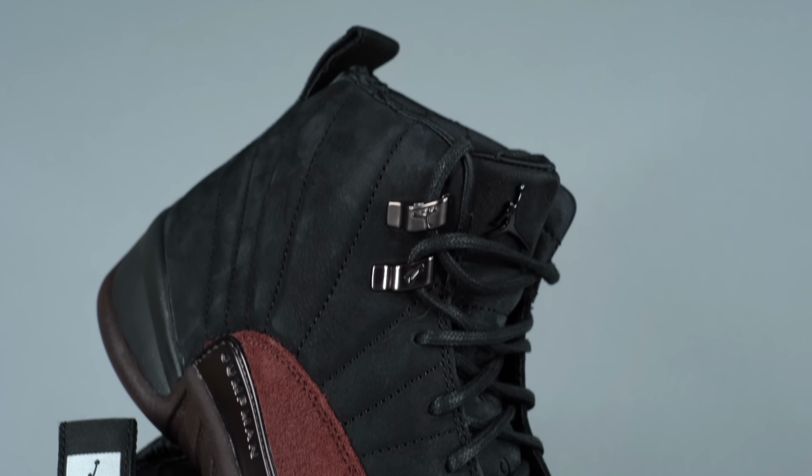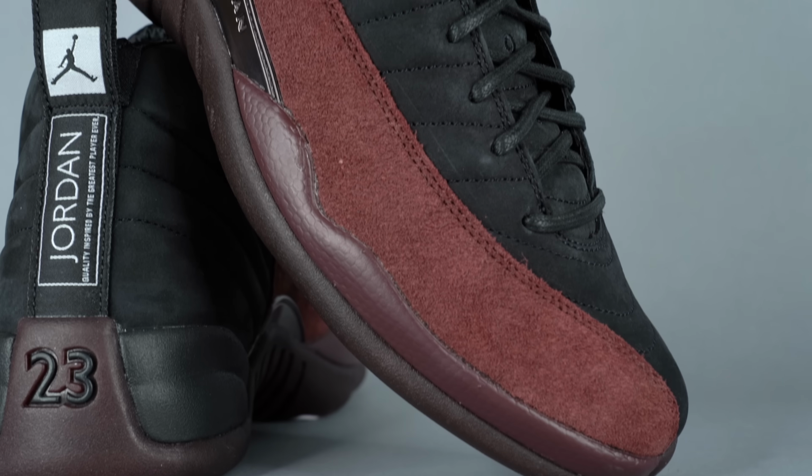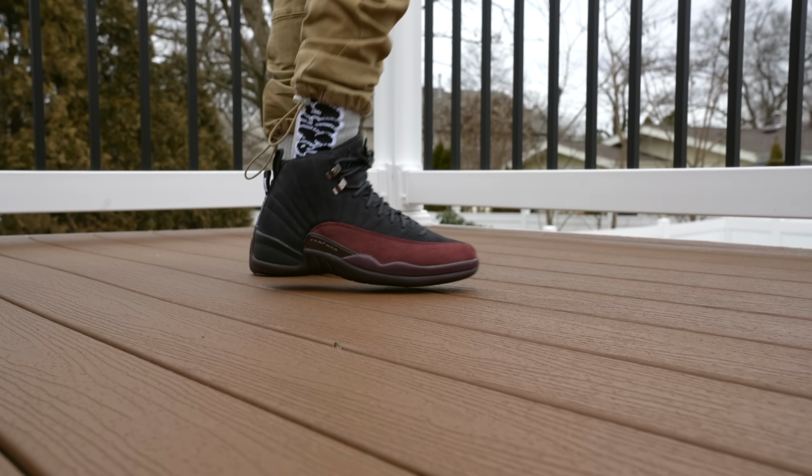But continuing back on the shoe to the mudguard, you get to this really beautiful burgundy suede material, which I've got to say really elevates the look of this shoe. Obviously, when compared to the Flu Game 12s, it's a completely different material. It doesn't have the sort of snakeskin texture or whatever reptilian texture that is on the Flu Game 12s, but it really gives this shoe a much more premium, like I said, elevated feel.